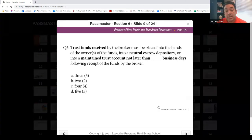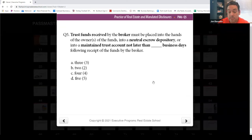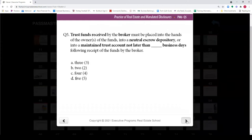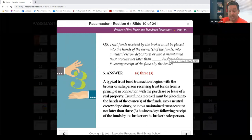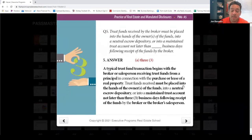Trust funds received by the broker must be placed in the hands of the owner of the funds in a mutual escrow depository or maintain a trust account no later than blank business days following receipt of the funds by the broker. 3. B. 3 days. So, when you receive a check or any money that is not yours from a client, you must put it in the trust account with your broker within 3 business days.